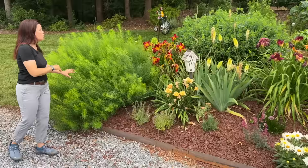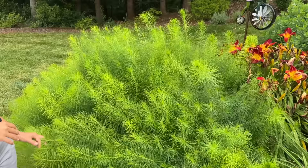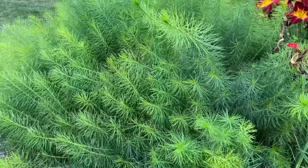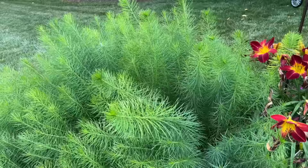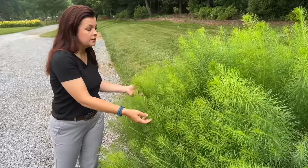Just to kind of give you an overview, this is a native Amsonia. Amsonia does really great here. It is an early spring bloomer. Then throughout the growing season, you have this great fine foliage on it. You can prune this. Like, I need to go ahead and shear this back by maybe a third to a half, and it will flush back out with new growth that's nice and tight and won't get floppy, but it will not rebloom. But this makes great, like, you can cut it and put it in some flower arrangements, and it gives you some really fun texture.